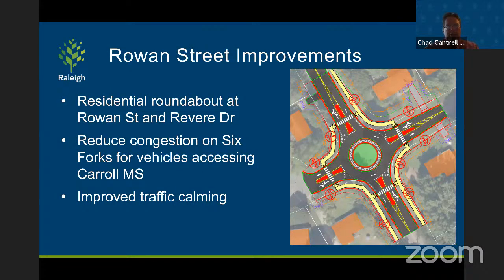One other change from our last meeting, the roundabout at Rowan Street and Revere Drive has been detailed as shown on the plan here. And not only does it improve traffic calming for the neighborhood, it will also reduce congestion on Six Forks for vehicles that currently wait to make a left turn into Carroll Middle School. This will require them to do a U-turn around the roundabout to get into the school's drop-off parking lot.